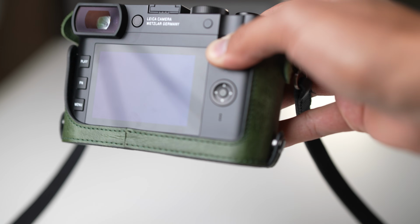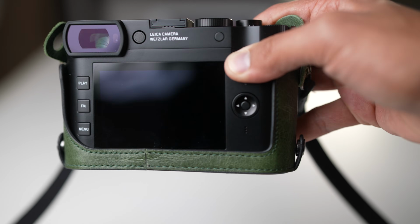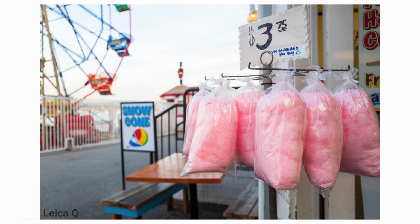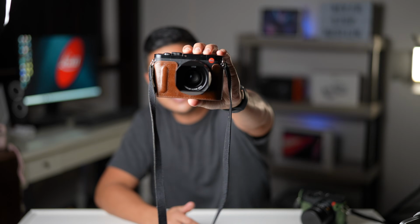But the answer to the question is, which camera should you buy? And my argument is that for 80 to 90% of the photographers out there, including myself, I don't need the extra capabilities and the extra features that come with the Q2. My money is better spent on the Q, saving myself a few bucks, getting a good value, and then maybe upgrading down the road when the Q2 comes down in price even further. Mind you, that is barring those essential features that if you do need, you have to get the Q2. But the answer to the question is, I think the better camera for most of you guys out there is the Leica Q.